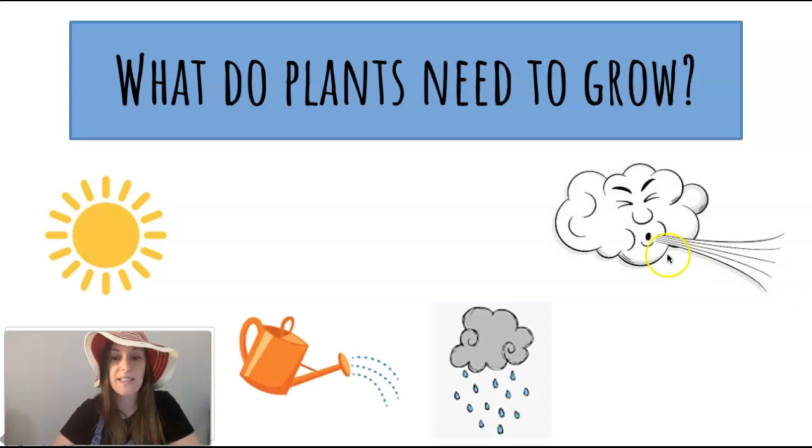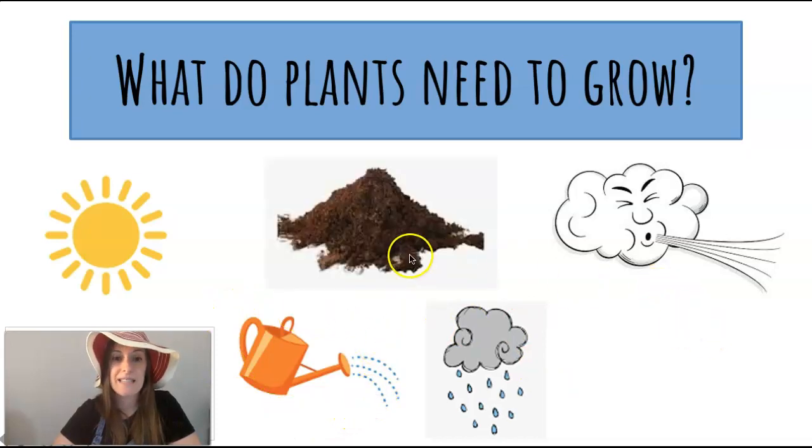Plants need water, and this can come from the rain or it can come from a person using a watering can. And plants need soil to grow. I am going to plant both of these seeds right here for you. So you can do this at home too if you want, if you have seeds and if you have soil.